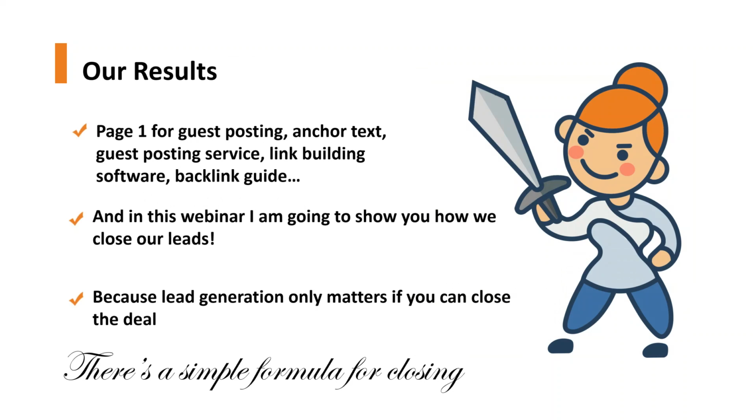Why should you listen to me? As a founder, we've done a lot of SEO for our own business. We rank on page 1 for lots of high volume terms like guest posting, anchor text, and different service related terms. So we get a decent amount of inbound, and we have to have a nice refined way to close that inbound and turn them into clients.